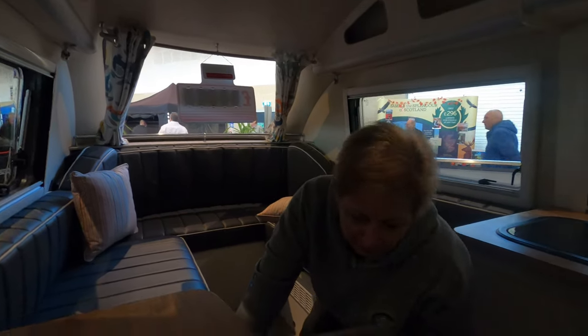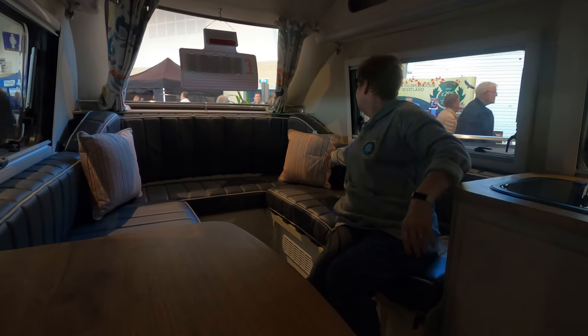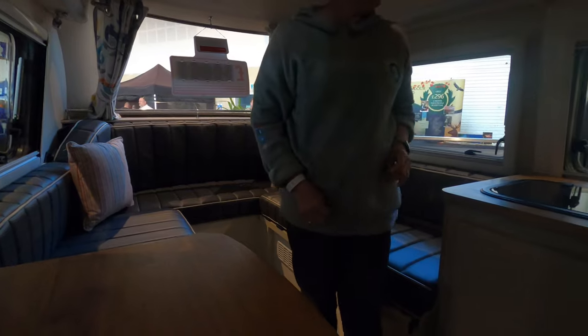Yeah, £27,000. For these size of caravans, that is quite expensive. You're usually looking at just under the 20 mark, but because it's bespoke. And it's all leather, isn't it?